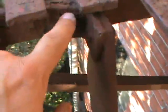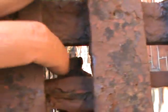Look at all this rust inside the connection. No nut on the back side. No nut there. Rust growth eating away. Look at this, gone. See, no nut. No nut back here. So change that out, so I don't have to load test it.